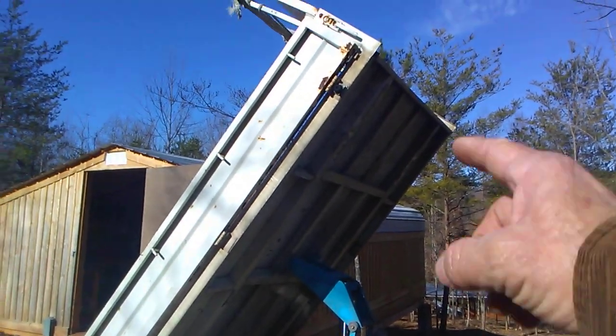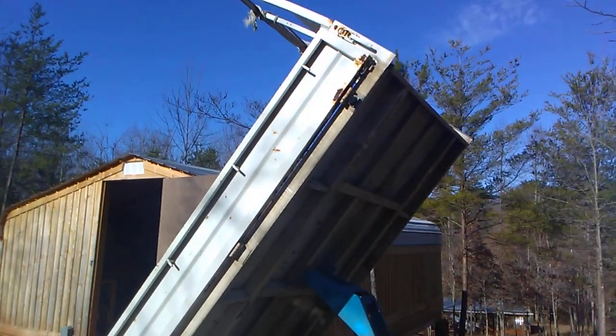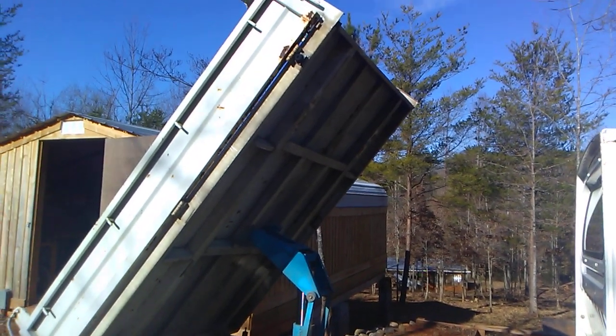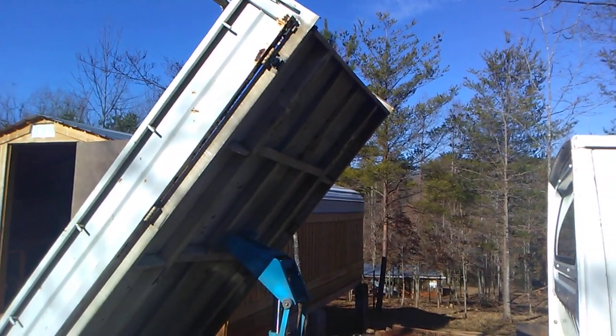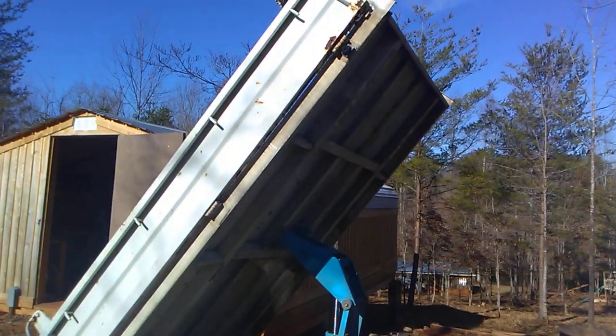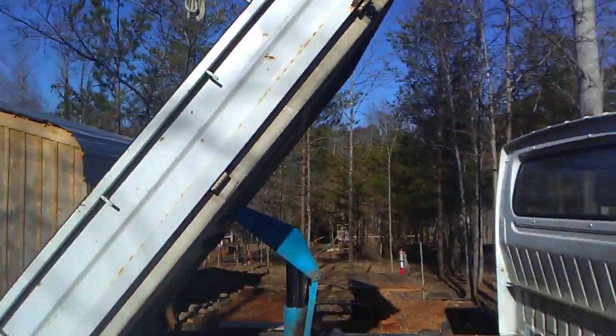I know his had the soft dump, and he dumped 1,200 pounds of steel on it one day with no problem. So if the soft dump will handle 1,200 pounds of steel, this thing, I'm hoping I can get 1,500 pounds of gravel on it. I'm going to start out with 1,000 pounds of gravel and see how she handles it.